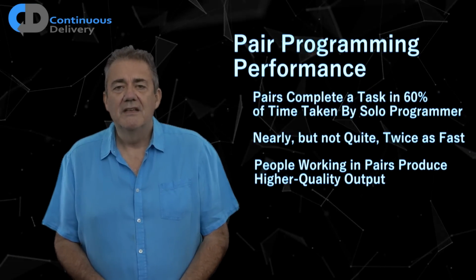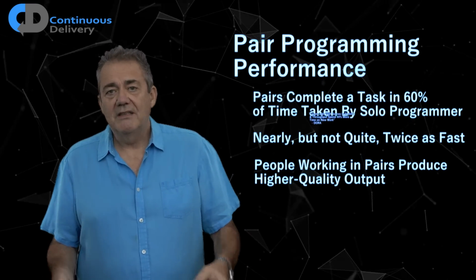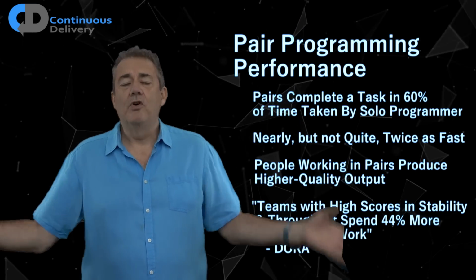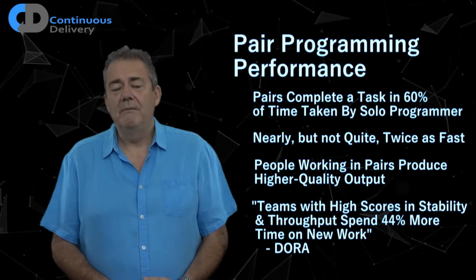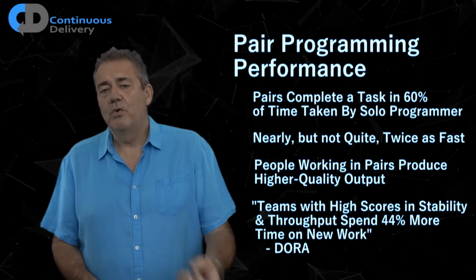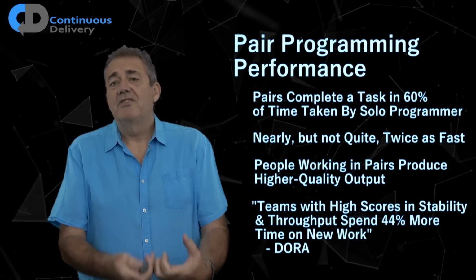I don't have any data on those apart from the State of DevOps report reported in the Accelerate book. Overall practices, if you add them all together, you see a big hike in productivity of teams that produce higher quality work more consistently. But if we look at those simple measures of quality from pair programming studies, they're pretty consistent.